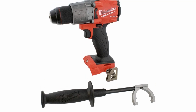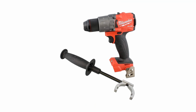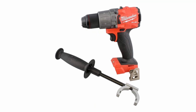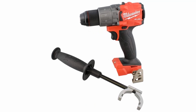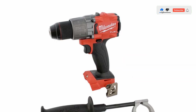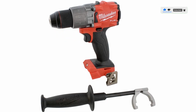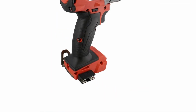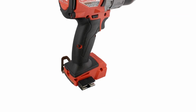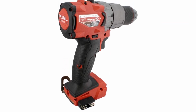It also makes very efficient use of its battery, boring more holes and driving in more screws than other tools when using the same capacity battery. Unfortunately, this tool is definitely on the heftier side, weighing quite a bit more than some other products. It can also be a bit more expensive, so it might be out of the budget for someone who isn't looking to use a drill regularly or might not need the drilling and driving power for heavy-duty applications.